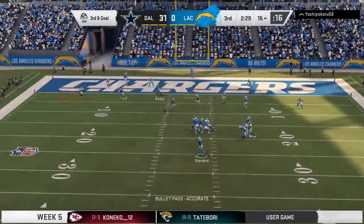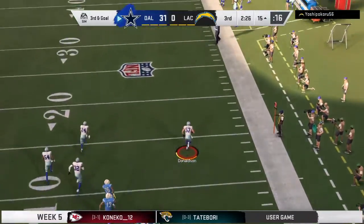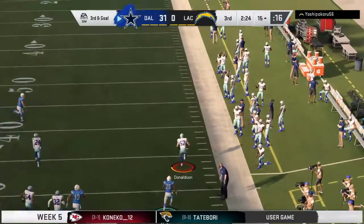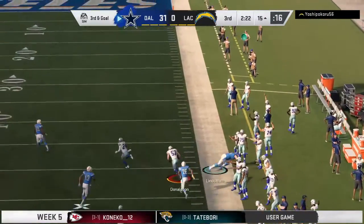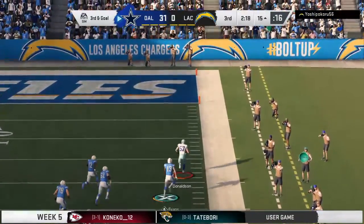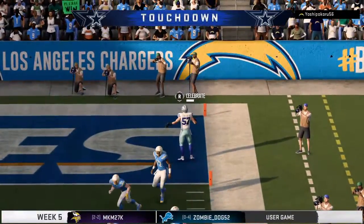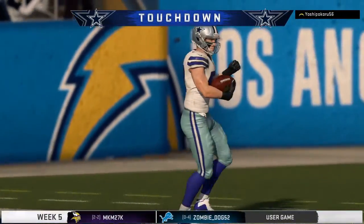Back to throw. Stevens. And his pass is intercepted for the 4th time today. Picked off inside the 5. There he goes, right side. And he will score. Touchdown, Cowboys.